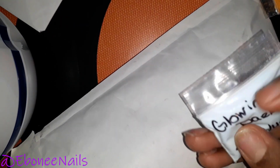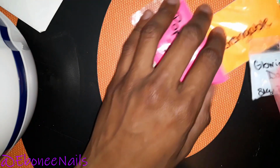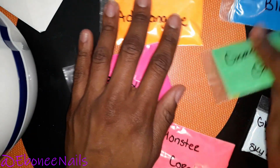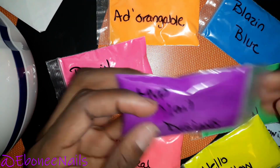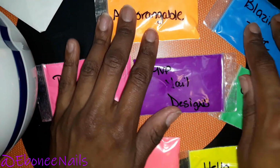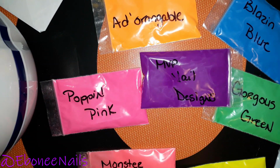I lost some footage of the glow in the dark, like an actual video, and at the end it's only a picture. I'm sorry about that. The picture is not that long and you can't really see, but they really do glow in the dark, for real, for real. Okay, so these are all the colors. As you can see, it's like the rainbow.